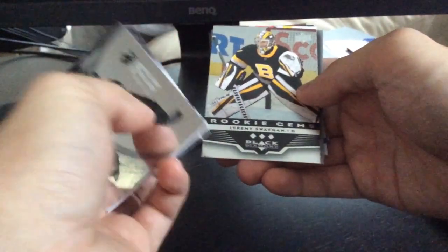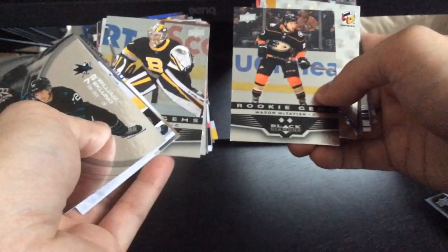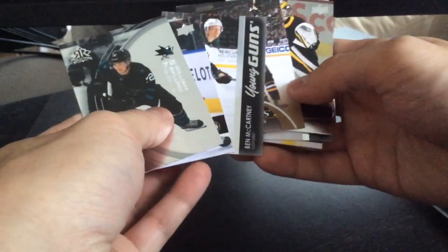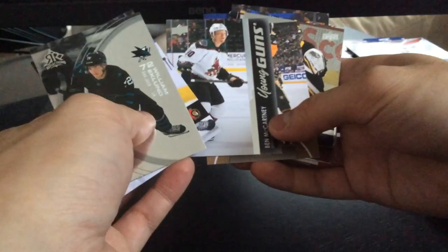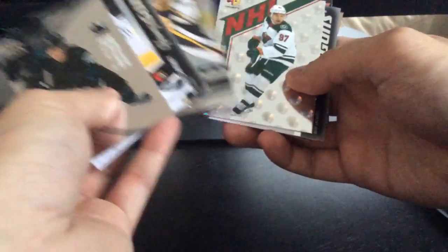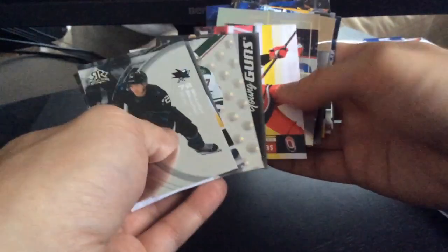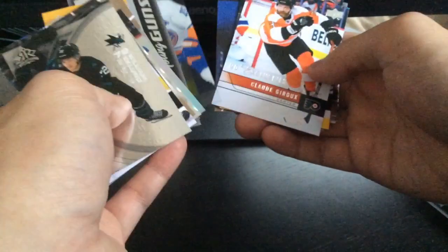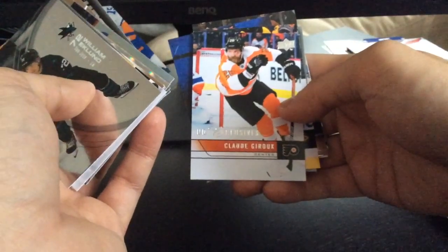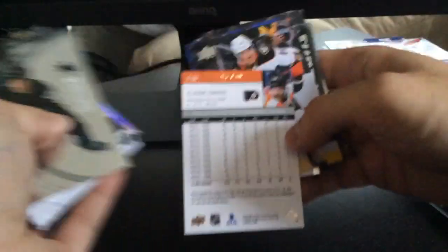So we got two black diamonds and two really good names too. Got McTavish and Swayman Young Guns, I guess. I was hoping to get Seth Jarvis or Alexander Holtz, but that didn't happen. That's okay. Got Kirill Kaprizov as an NHL veterans holographics. Got a Moritz Seider SPX. Got this Claude Giroux exclusives out of 10. Very happy with that.